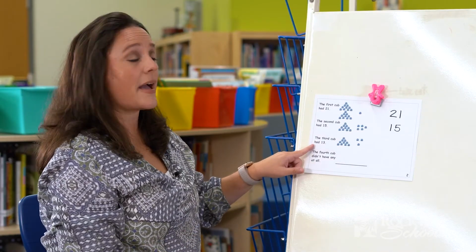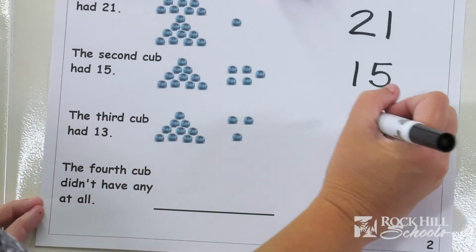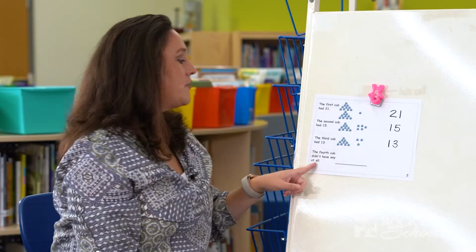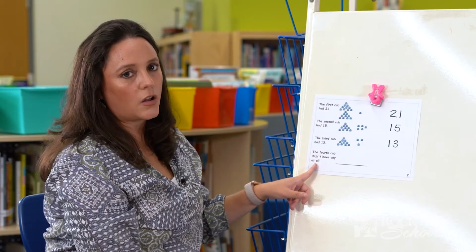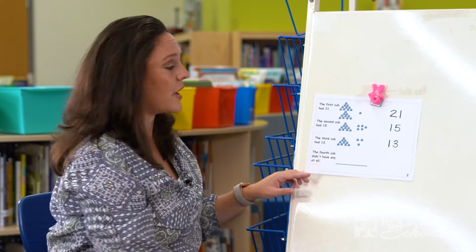The third cub had 13. How many groups of 10 again? 1 group of 10 and 3 single blueberries. The 4th cub didn't have any at all. Oh, what's that number again for nothing at all? 0.